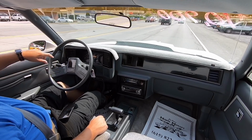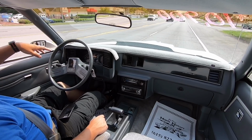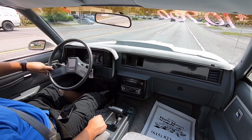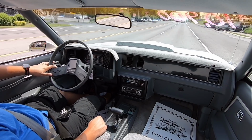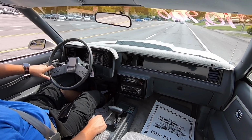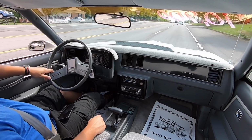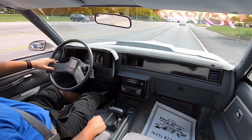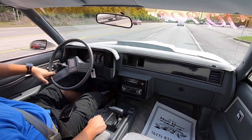Don't feel like the kick down's hooked up. The brakes aren't so touchy as we're riding down the road. I mean, I can throw myself into the dash. They feel great. Kick down's not hooked up on this one. Motor feels good though. Going straight as an arrow down the road. No slack in the steering. As soon as I turn, it turns.